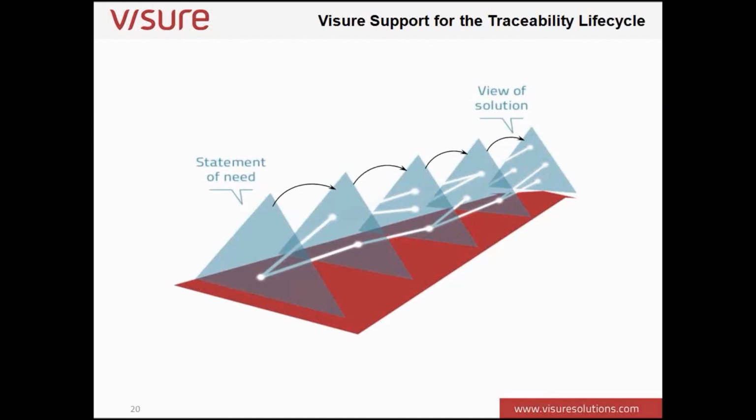So Visure supports it. The traceability lifecycle starts at the original statement of need, wherever that comes from, whether it's marketing, whether it's your customers, wherever you get the initial seed of what is required, and is how we trace that through the lifecycle to, at the end, delivering that solution. That solution could be a product or it could be a service, but it's maintaining that truth of traceability through the various steps that inevitably very often occur through that life cycle.